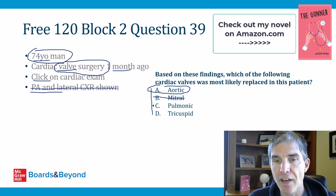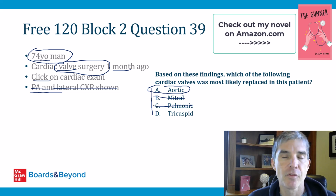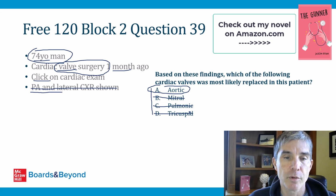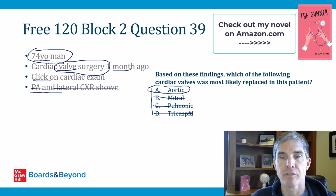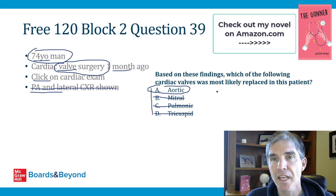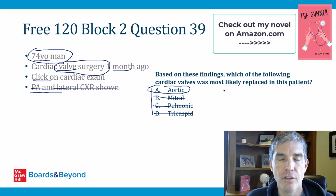Surgery on the pulmonic valve is almost unheard of, except for children who have rare congenital heart conditions. There's no reason to think this man would have had surgery on his pulmonic valve a month ago. And then finally, the main group of patients who needs tricuspid valve surgery are former drug users who've had endocarditis of the tricuspid valve, and now they have severe regurgitation. And they don't give you any history like that in this man. So once again, without using the images at all, you can quickly come up with the fact that this man must have had aortic valve surgery a month ago.